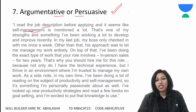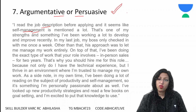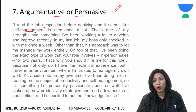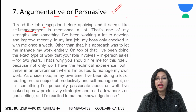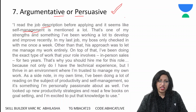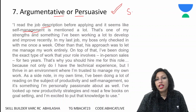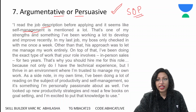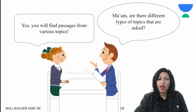Now, when you will next year write your SOP, a statement of purpose for admission into B school, this is what you will do. They will say, why should we select you? This is something that you will write. This is exactly the way you will write. You will try and convince him that you are the best candidate that is possibly there for this particular college. So argumentative or persuasive essay is what you are going to write in your statement of purpose. Alright, that's it. I hope you've understood that these are different types of writings that you will find.